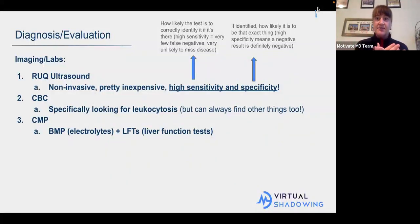So high sensitivity means you don't really have false negatives, which means you're very unlikely to miss the disease, right? And then specificity means that if you identify it, how likely is it to be that thing for sure? So high specificity means a positive result is basically definitely positive.